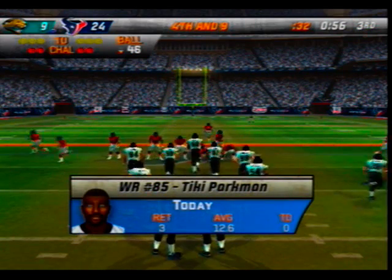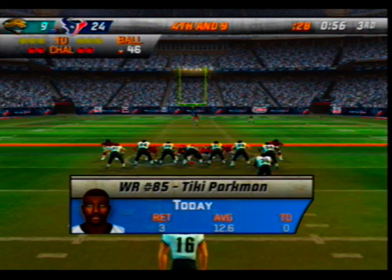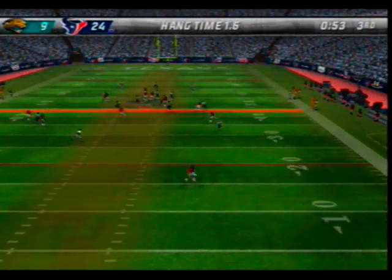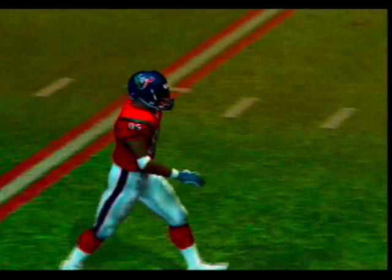So as we get set for the punt, let's take a look at our returner's stance. Wiley will come in now to punt it away. Number 85 sets up to run back the punt. He's waving for the fair catch. Fair catch made at the 15-yard line.